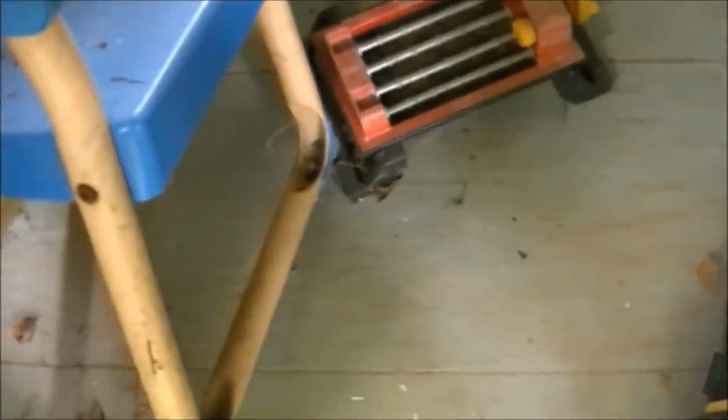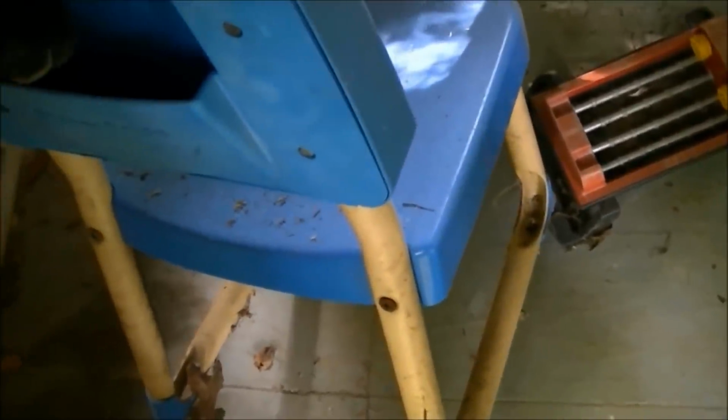Unbelievable. I'm not gonna believe this. Man, when I was a kid, I think I had these same exact Fisher-Price chairs. We had a little table. They were the same color, blue like that.